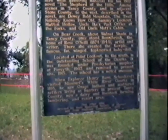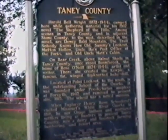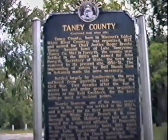When explorer Henry Rowe Schoolcraft visited Missouri's White River Ozarks in 1818, he saw Osage Indians and scattered settlers living as hunters in present Taney County, now a dairy and livestock farming, lumbering, and resort area. And we'll go around and read on the other side. This is the marker here at Lookout Point, Inspiration Point in Taney County.